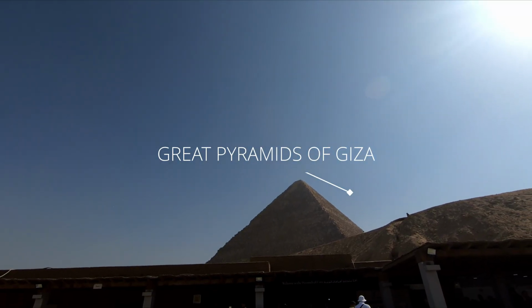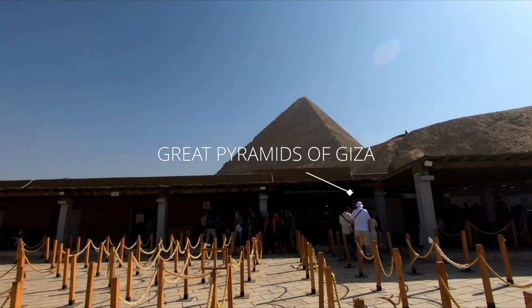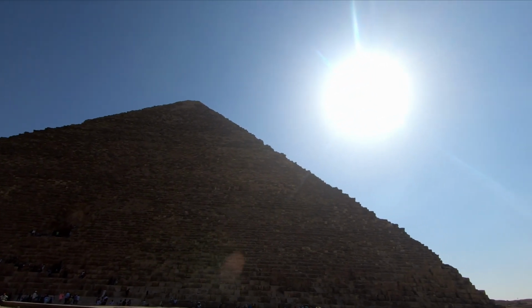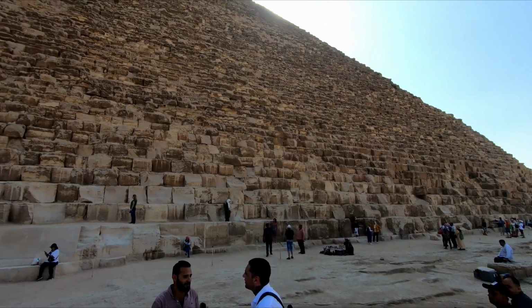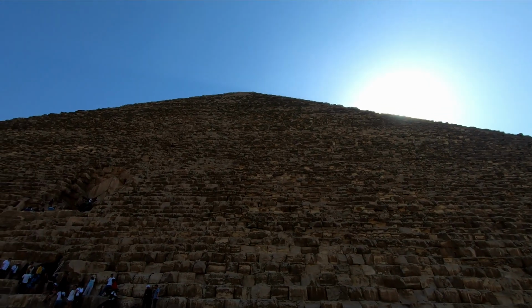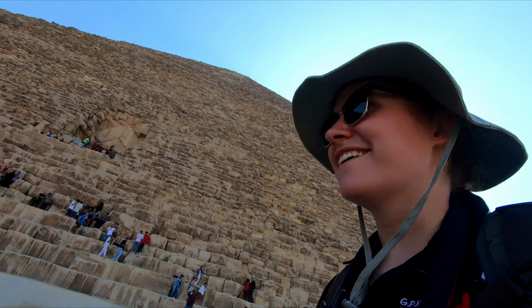Our first stop was the Great Pyramids of Giza. Now, these are such an imposing sight, but I almost didn't even make it through the security gate. I had my 200mm lens in my backpack, and in order to get through, I ended up having to pay about $1.30 Australian bribe to let that get through.